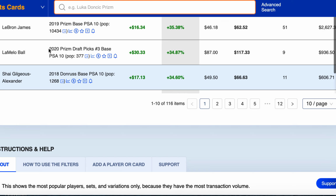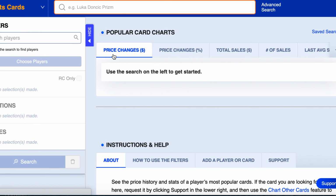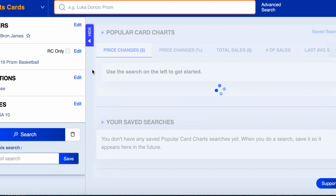Next on the list, LeBron James 2019 Prism, pop count of 10,434. 51 sales on the week, up 35.4%. Let's pull it up. I don't love this card. This is his Prism Lakers rookie card.